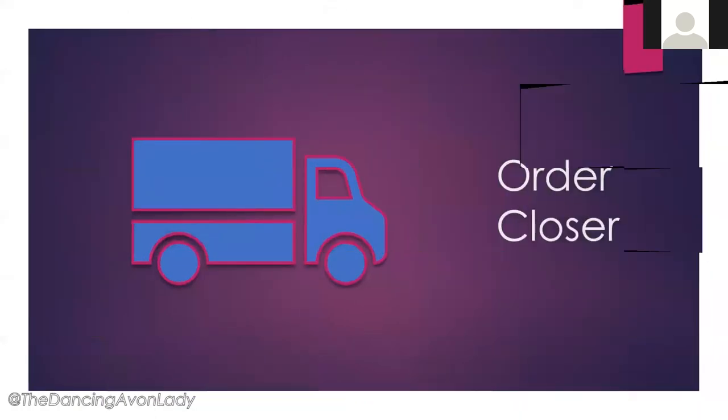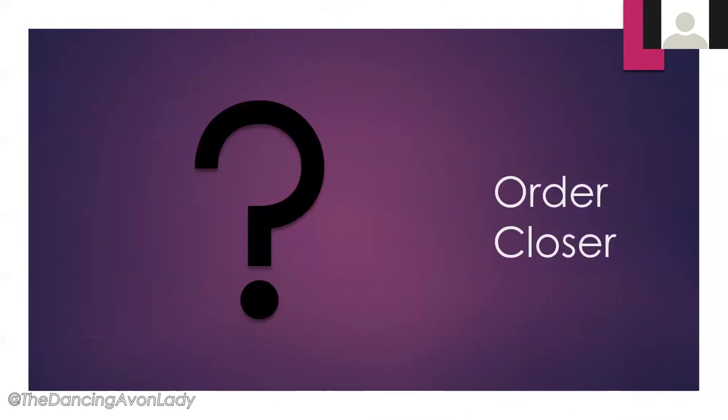All right, getting close to the end, guys. We're moving into our order closers. So what would your order closers be? Or do you understand what an order closer is? An order closer can also be the exact same thing as an order opener. It's something like, hey, did you remember to add on XYZ to your order? Or hey, guess what? Your favorite blah is on sale. Would you like me to start an order for you, right?